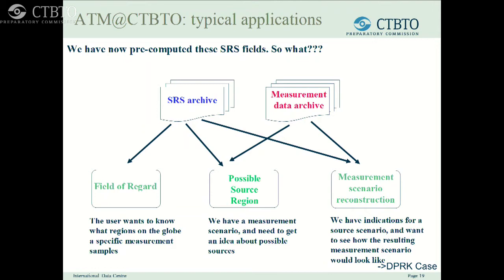And then from those SRS, we produce fields of regard and possible source regions. But the main product is the field of regard. The field of regard is very simple. It gives you all the locations where the dilution factor is greater than a threshold. Usually we use 10 to the minus 20. So it is either greater or smaller. So the field of regard, of course, will grow in size with time.